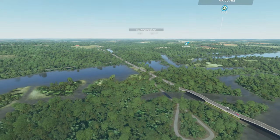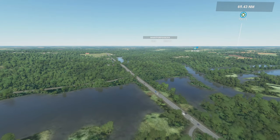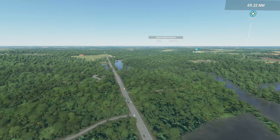Washington Center Brickyard 3489er is out of flight level 330 for 10,000 feet.